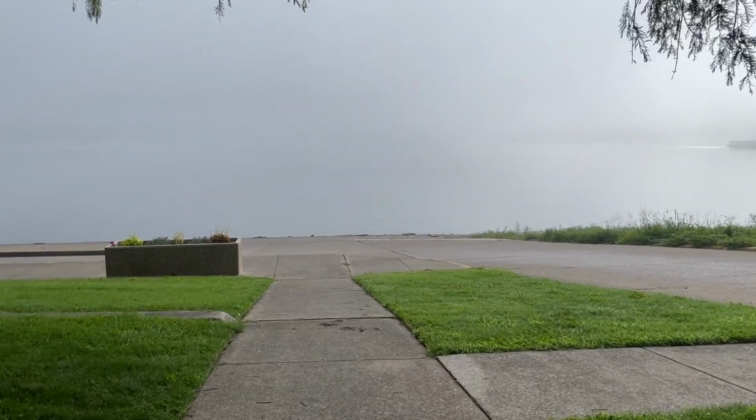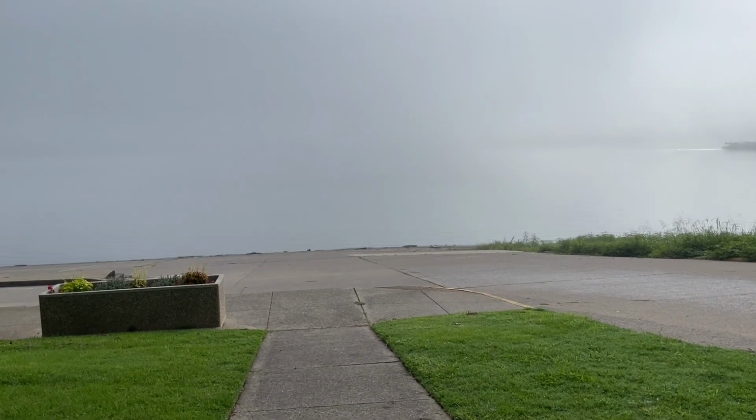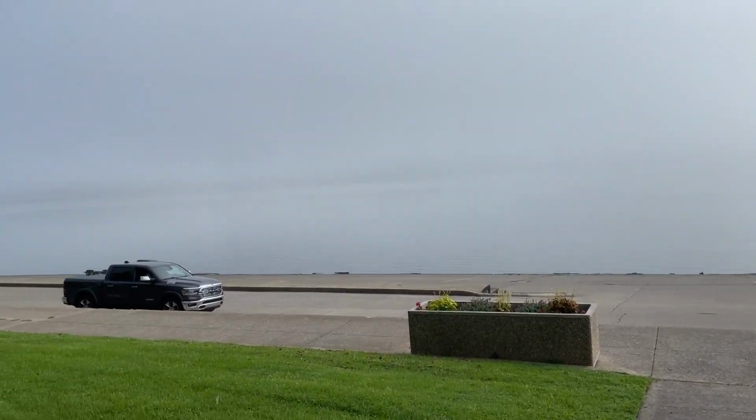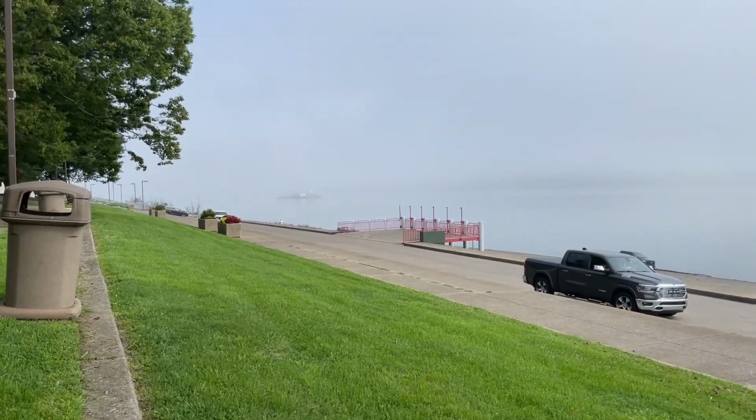It's so foggy this morning. Very cool looking. I just hope it comes through on camera. Looks like a barge out there.